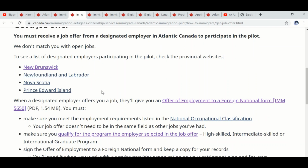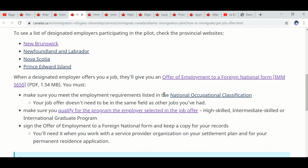When a designated employer offers you a job, they'll give you an Offer of Employment to a Foreign National form. So if you get a job, your employer will give you this, and make sure your NOC is correct. NOC is the National Occupation Classification, which is your profession. Make sure you qualify for the program the employer selected you for in the job.